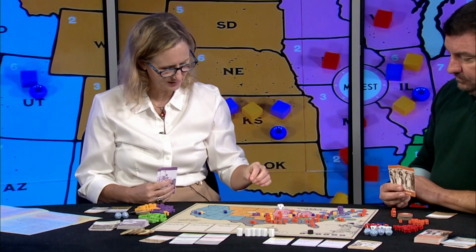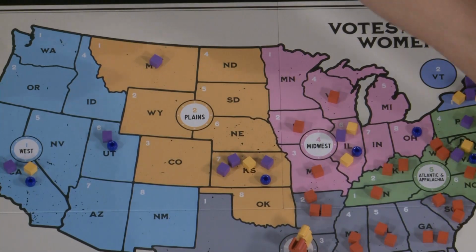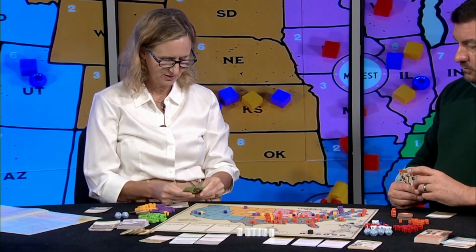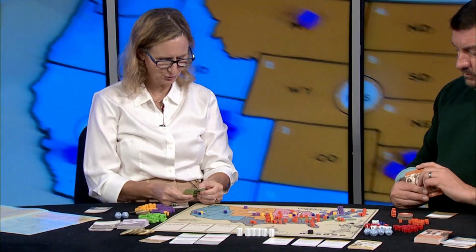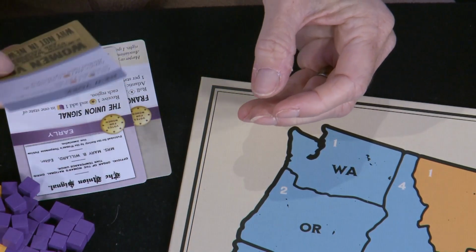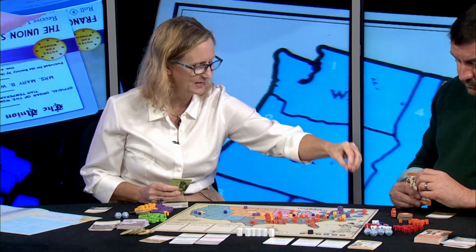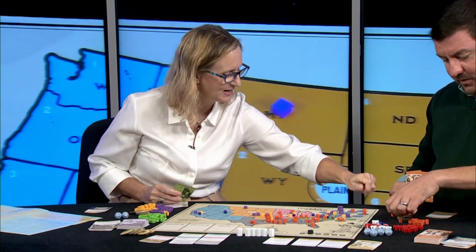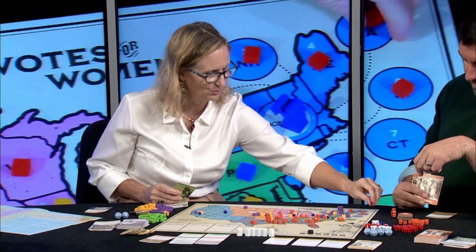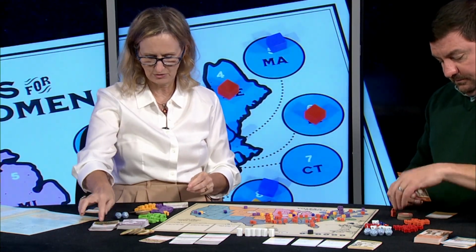And then I can also put 1 in. We'll go way north to Montana. I think also I'm going to play this New York card right now. It says add 6 cubes to the northeast region, no more than 2 per state. So I'm going to go 2 in New Jersey. I'm going to take 2 out of Connecticut. Sorry. And I'm going to take 1 out of Massachusetts and add 1 to Massachusetts. All right, so that's the New York card.